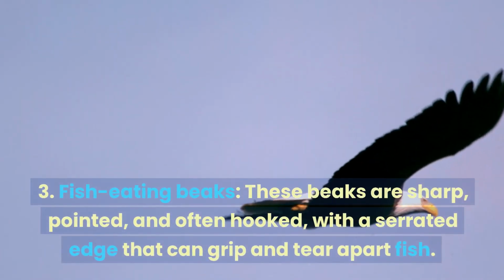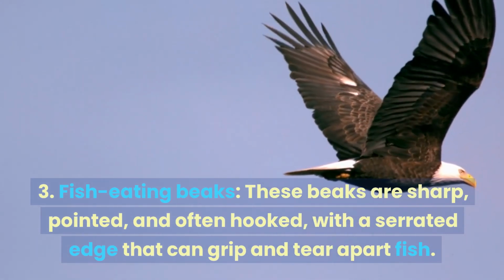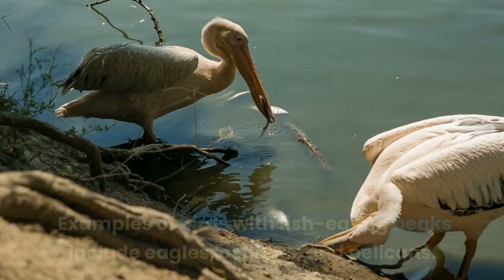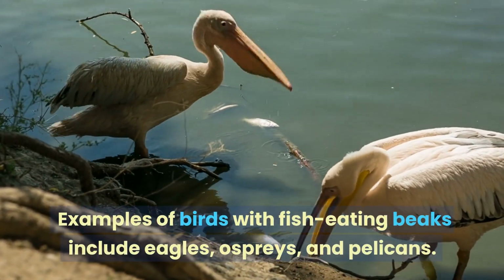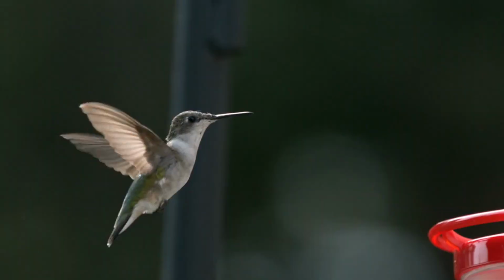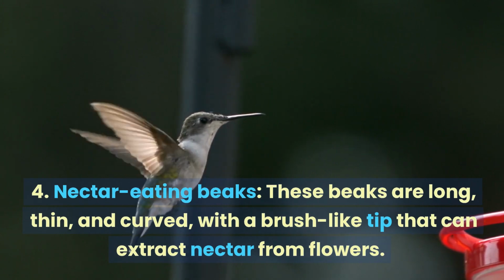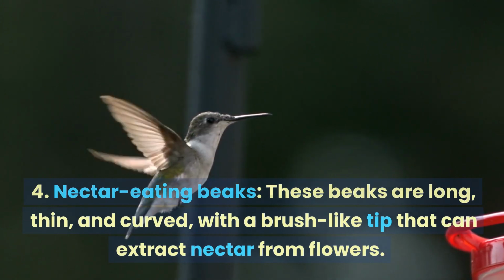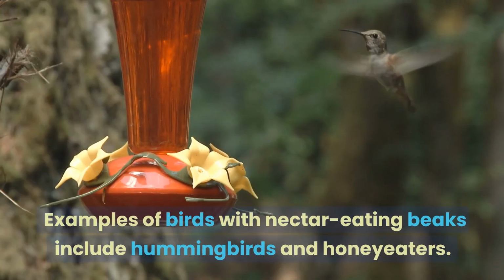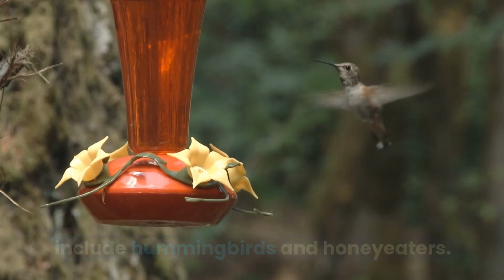3. Fish-eating beaks. These beaks are sharp, pointed, and often hooked, with a serrated edge that can grip and tear apart fish. Examples of birds with fish-eating beaks include eagles, ospreys, and pelicans. 4. Nectar-eating beaks. These beaks are long, thin, and curved, with a brush-like tip that can extract nectar from flowers. Examples of birds with nectar-eating beaks include hummingbirds and honeyeaters.